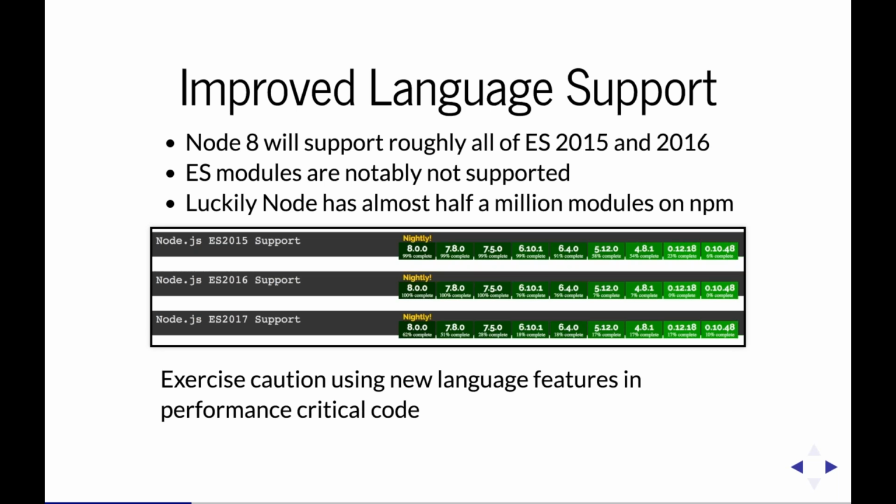This image shows some of the headers from node.green, which is a great website you can go to see what versions of Node support which language features. I took the headers and combined them into a single image, and you can see that from just a couple years ago, when a lot of people were running 0.10, there was roughly 6% ES 2015 support. With Node 8, we're up to about 99% of that. There's still some progress being made on ES 2017, but that's to be expected. It's currently only 2017, after all.